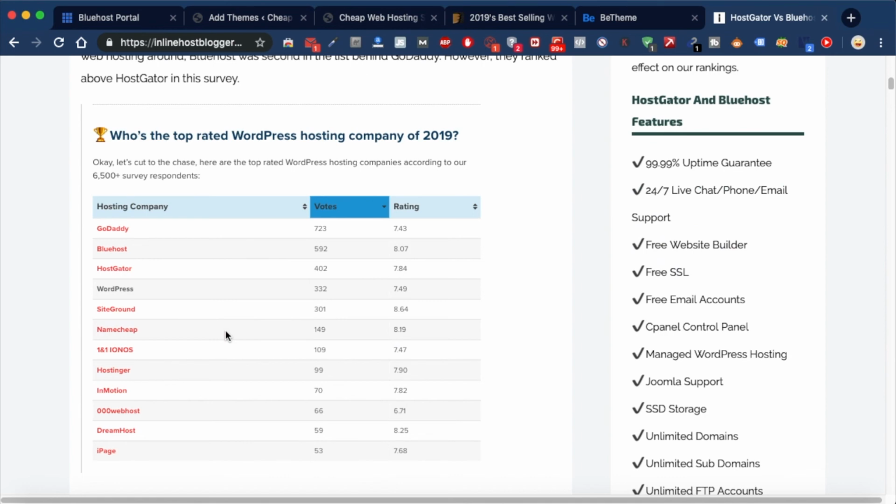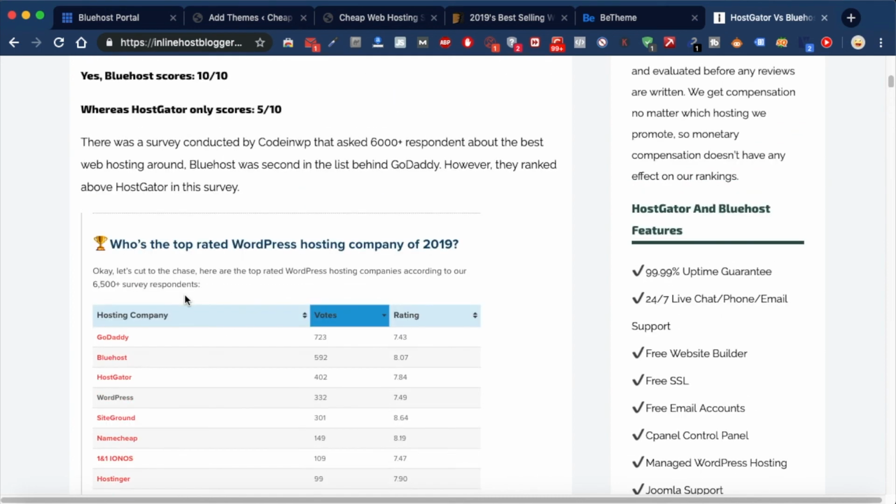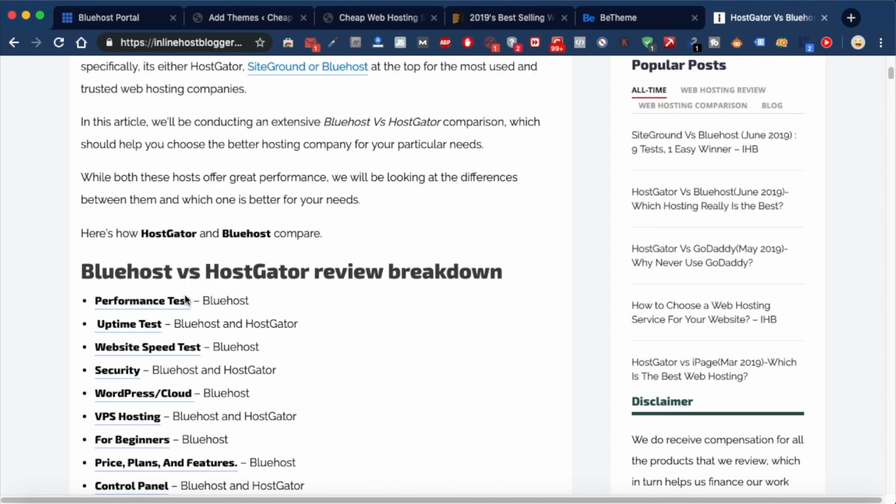For people that have a lot of websites, have a lot going on, and want a long-term hosting provider, BlueHost is definitely at the top of the list. There's a lot of them out there, and there are pros and cons to all of them, but I definitely think it's at least worth a try.